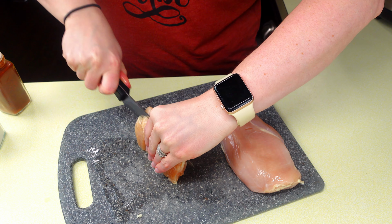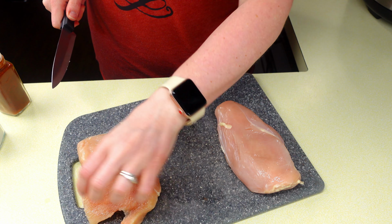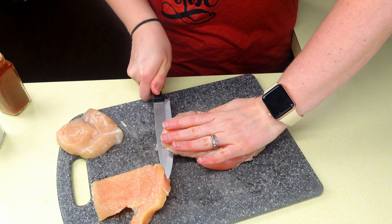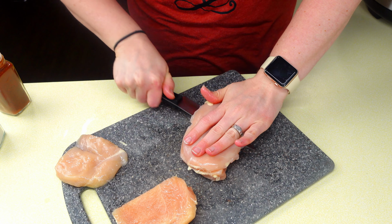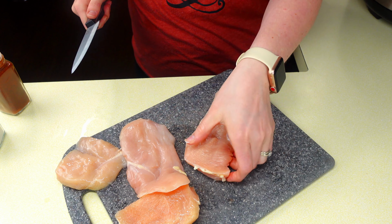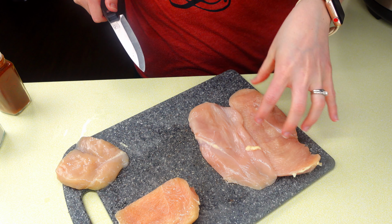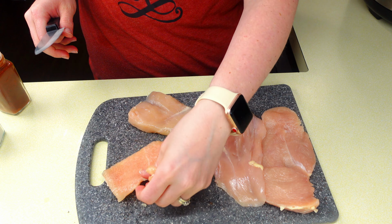I am going to grill these, and so I feel like the best way to do that is to cut them in half. That's just what I prefer. I feel like they grill better that way, and I'm not afraid that one is going to get burnt on the outer edges and then not cooked in the middle. So this is kind of what I like to do.